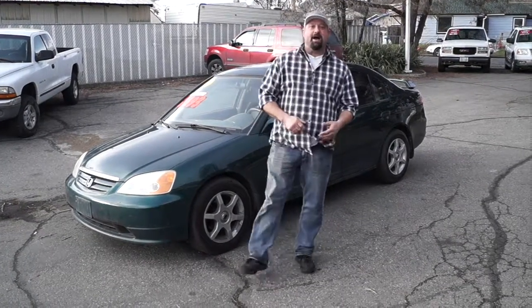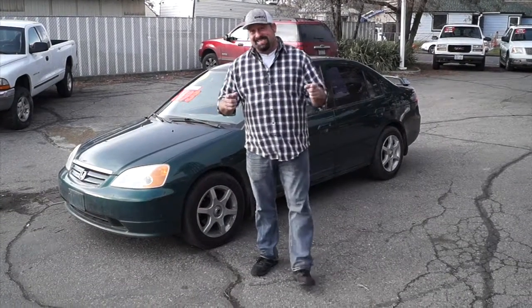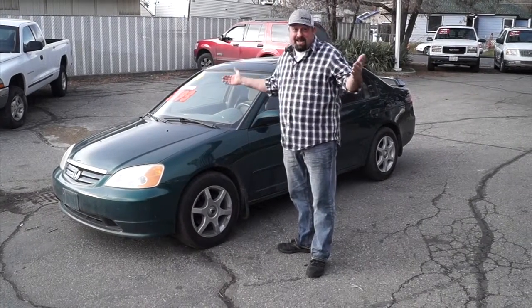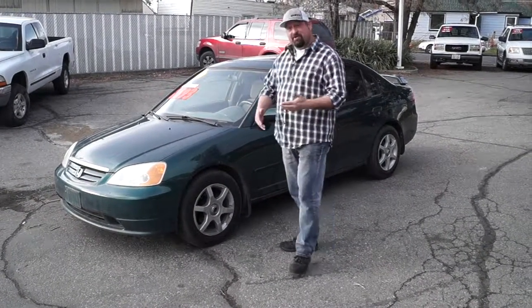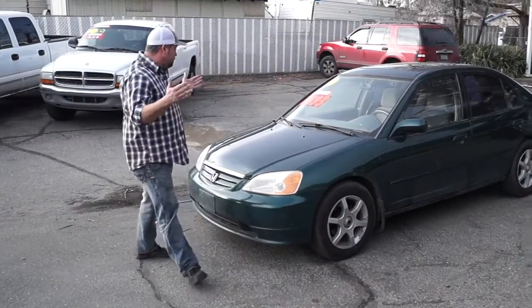Today we're going to be talking about a 2001 Honda Civic and we're going to go on a test drive. This is a 2001 and it's green. I don't like that color, but it's a Honda. This has 240,000 miles, so it will get you from point A to point B. You're at your own risk going to point C, but I've driven it and it does drive good. If you walk around the vehicle, it actually doesn't look that bad.